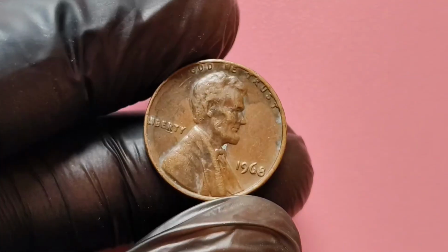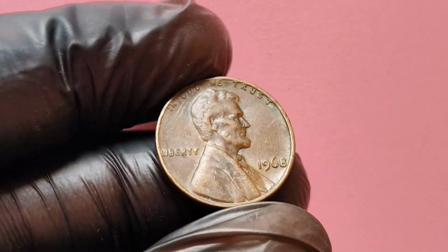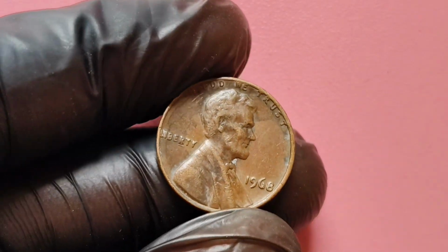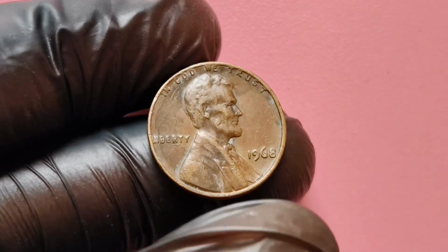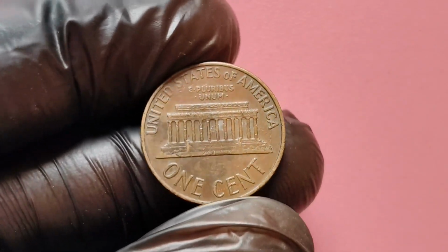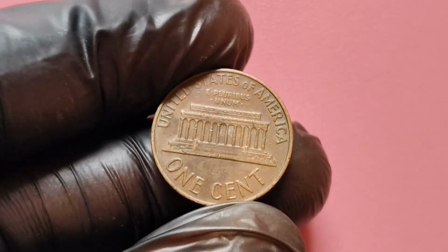Inspect the coin for wear and tear. Coins in uncirculated condition, with no signs of wear, are much more valuable. Some 1968 pennies exhibit interesting die errors, such as double dies or off-center strikes. These errors can significantly increase a coin's value.